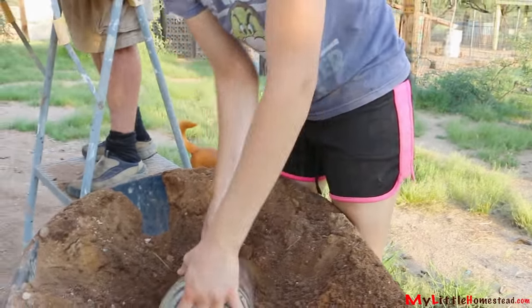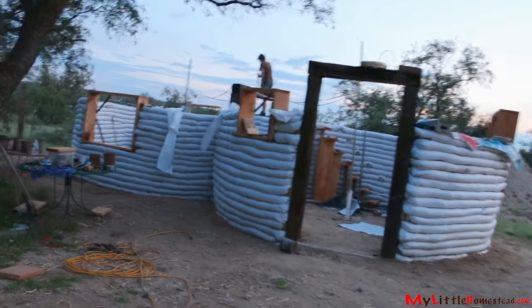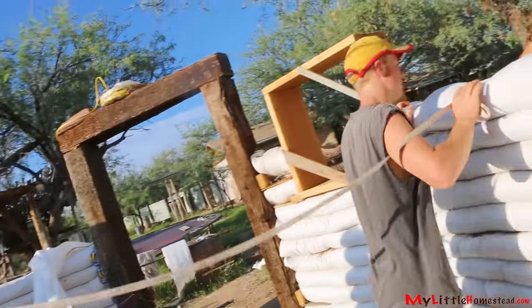We're continuing our one layer a day, and then as we get higher, we'll have to back that down to about a half a layer a day. We've stayed pretty diligent on maintaining that distance from the center pole to the outside of the building. This is really going to help us when we get to the roof at the very top.